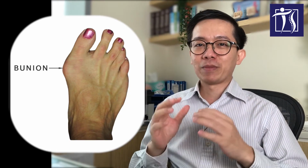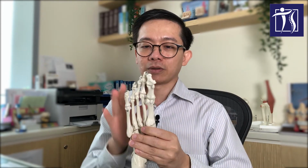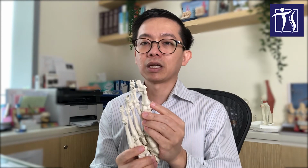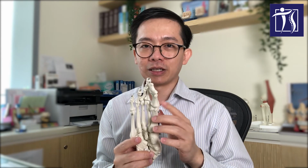I'm really sure that many of you are very familiar with bunion. Bunion is a deformity in the foot. To be precise, this deformity affects the big toe. Instead of having the big toe pointing straight out, the big toe is bent sideways towards the outer part of the foot. As a result, this creates a bump at the base of the big toe. Initially, this can be a cosmetic problem, but after a while, this can cause aches and pain, inflammation, stiffness in the joint, and difficulty with activities.